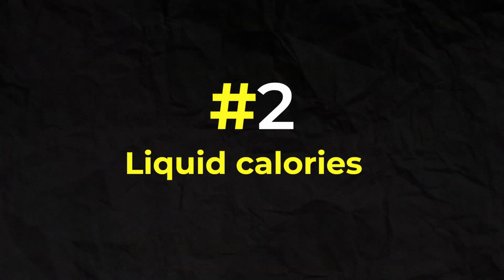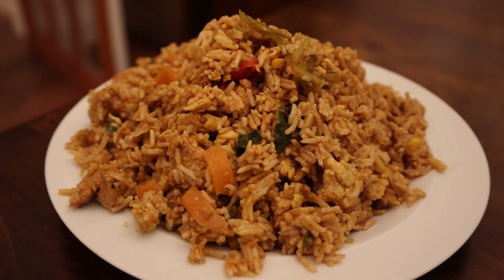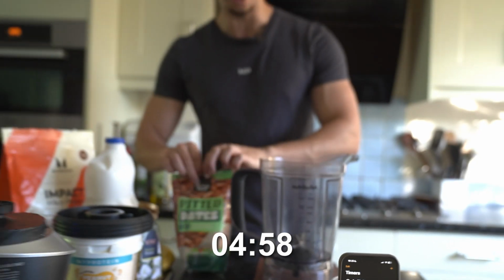Number 2, liquid calories. Liquid calories are the ultimate cheat code for bulking, as it's much easier to drink a big bulking shake rather than eating a huge massive meal. And to prove how quick and simple it can be, I'm going to make a 1,000 calorie shake, 70 grams of protein, and consume it all within 5 minutes. So let's get into it. Cool, let's get into it.